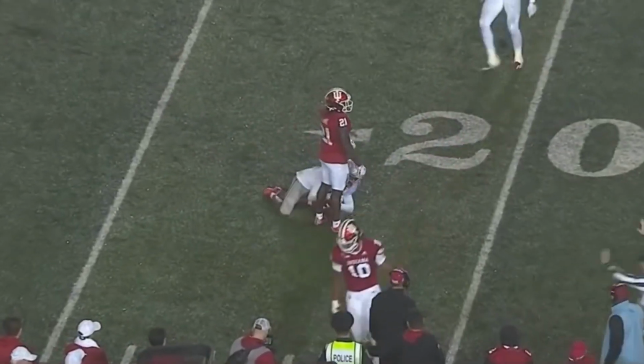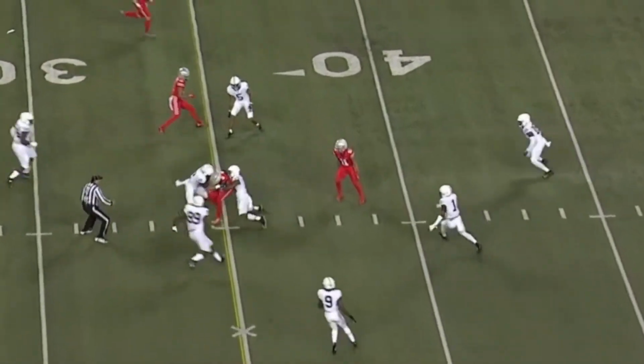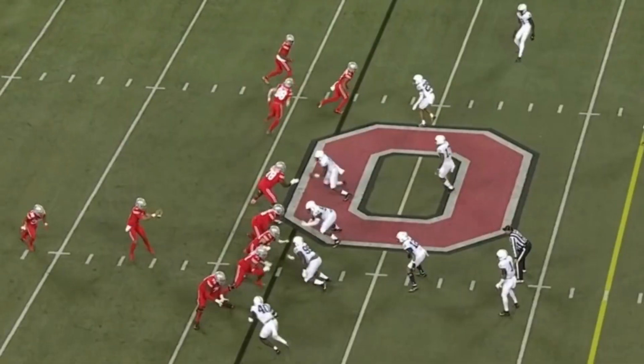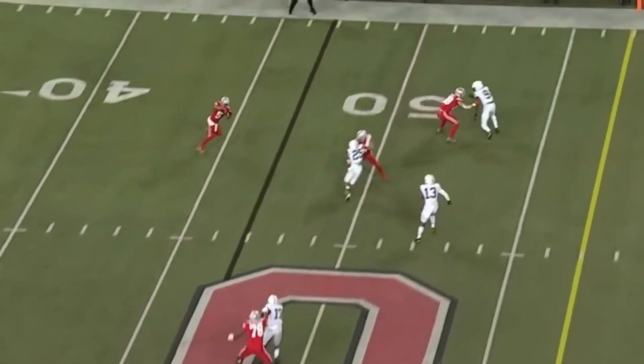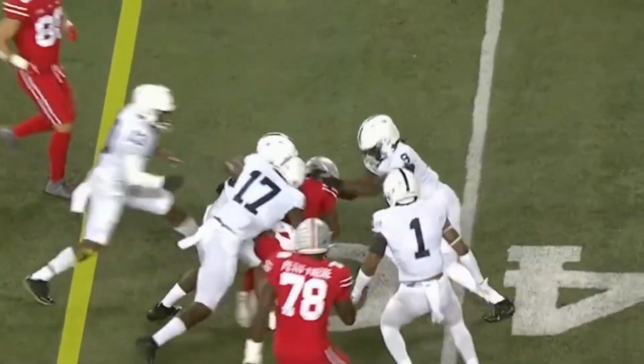Second down and one, and another diving catch. The running back averaging almost 9 yards per carry. It's a slant, easy pitch and catch to Garrett Wilson. David Anderson pitching out. Once again, it's Garrett Wilson. He is so tough after the catch.